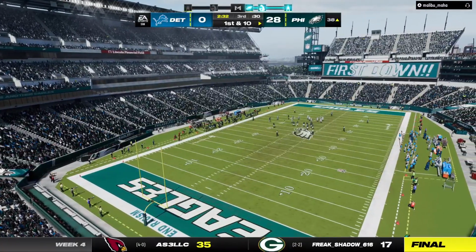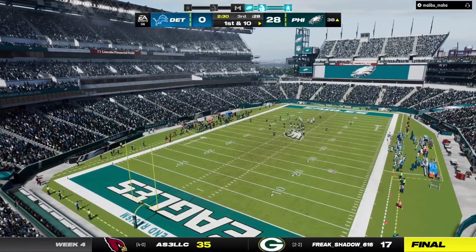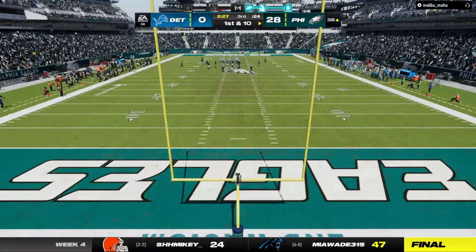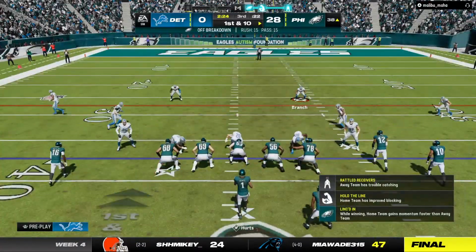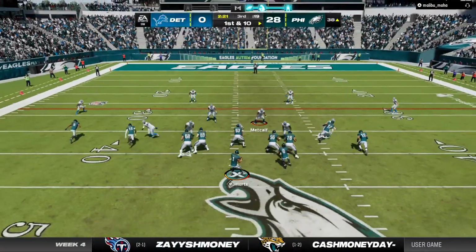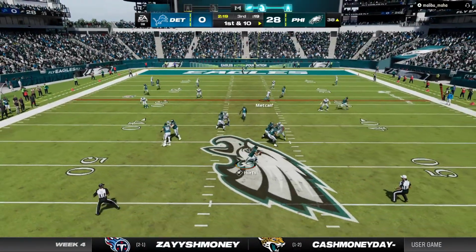Open up the playbook, go play action, toss that bad boy deep. But in this situation, go ahead and give it to your back. Let him pick up a first down. Keep the sticks moving. So 1st and 10, and if they score on this drive, might have to start digging in our second half blowout material.